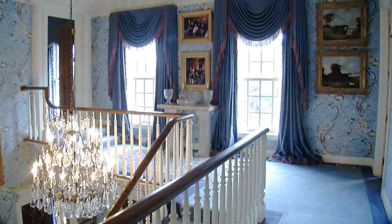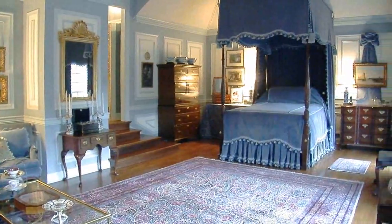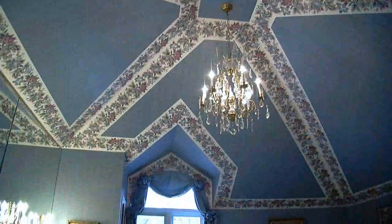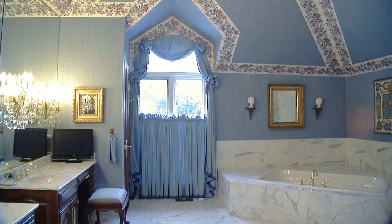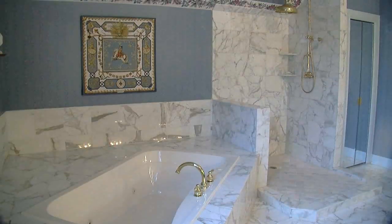Beautiful, very formal staircase with a chandelier hanging above, plastered details around the ceiling. On one side, the master suite, very large room, sitting area and a bed area, and then a terrific master bath with an open shower. It's got a real feeling of lightness and contemporariness that the rest of the house doesn't quite have.